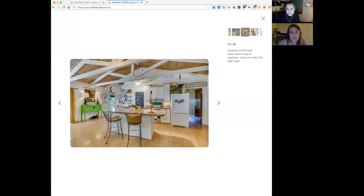But also the way that she uses these pops of green. So she has this little buffet on the side. Gorgeous. And then there's a little bit of green above the fridge and a little bit of green above the stove. It's just beautiful. Those are the kinds of layerings that we're talking about.